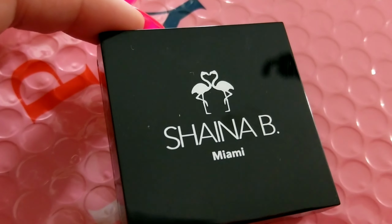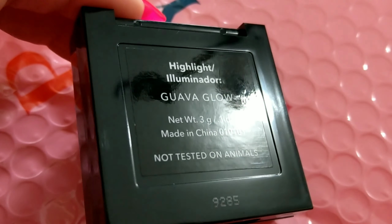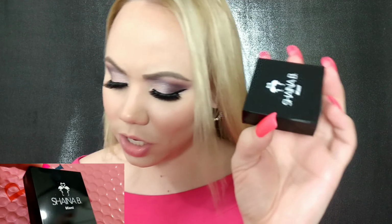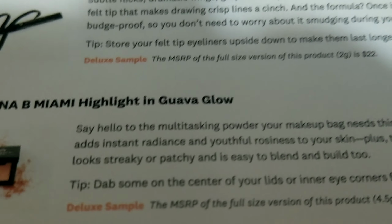What else do we have here? Never heard of this. Shayna B. Yummy Highlight in Guava Glow. Oh my god, tell me please that you sent me another highlighter, because then I'll love you forever. Oh my god, look. Cute. Nice packaging for $29. This is the deluxe sample though. Curious to look at. Oh, that looks really pink.